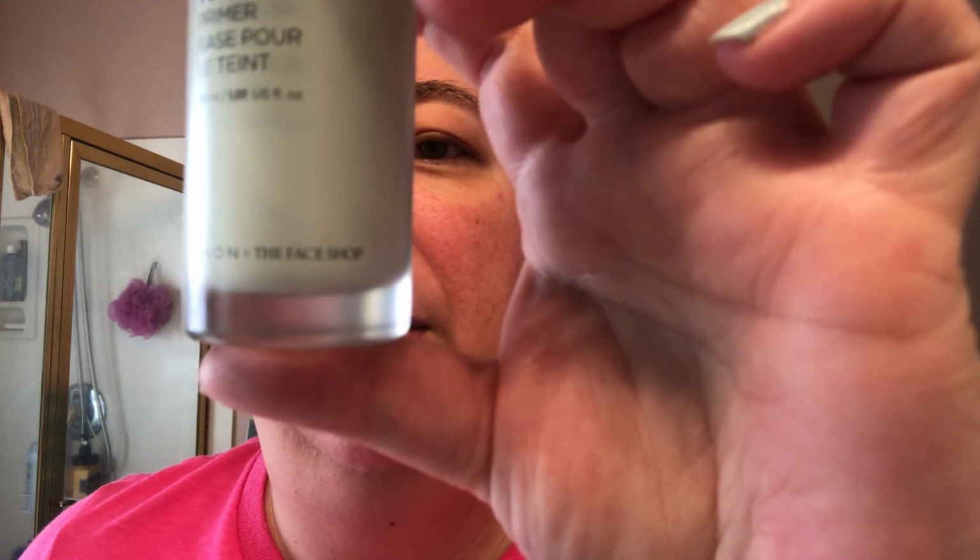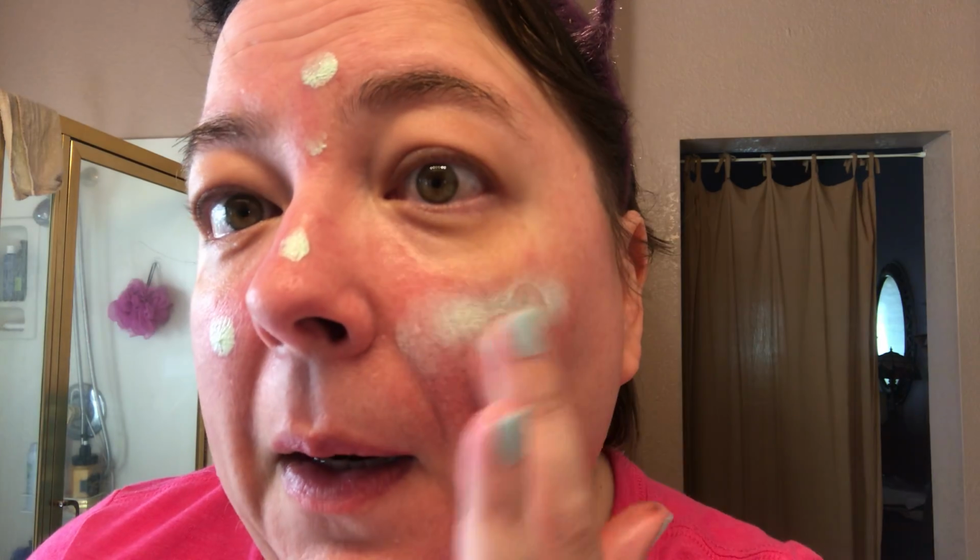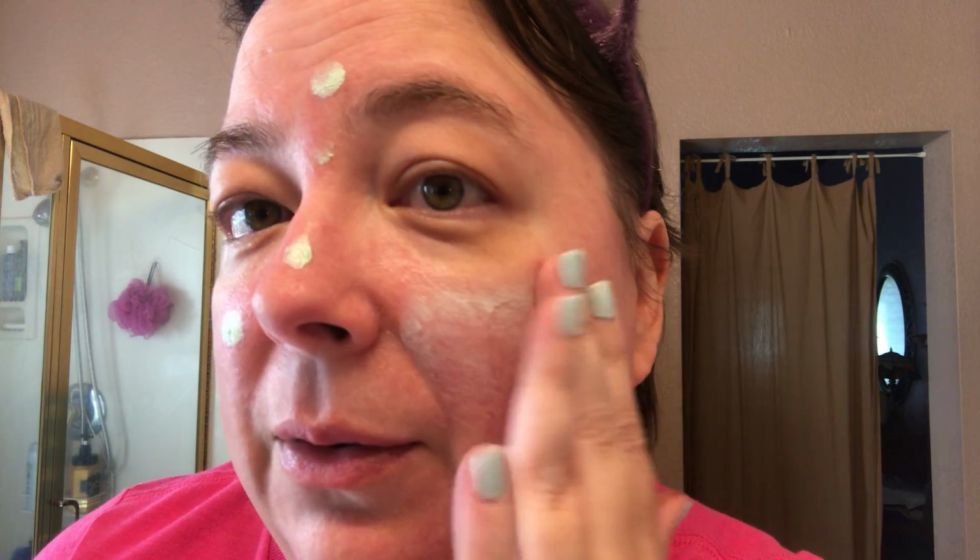Okay, first I used some Magic's primer, and since I have some redness that I've been working on, I am going to follow that up with the Face Shop Tone Up Primer in Mint, the green primer, because green is the opposite of red, apparently. And I don't need to use a ton, even though I do have quite a bit of redness, because the first time I did this, I used way too much and looked really ghostly. And I'm patting it to keep it where I want it versus just rubbing it all over my face.